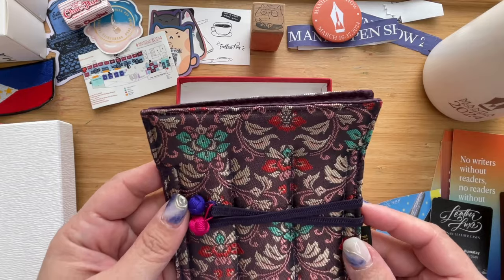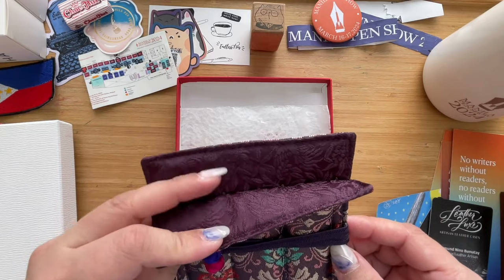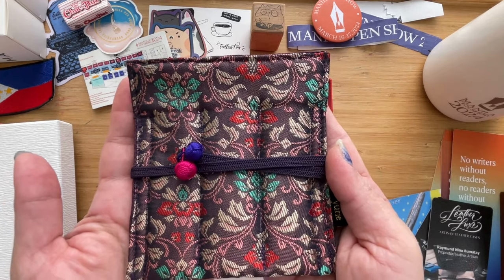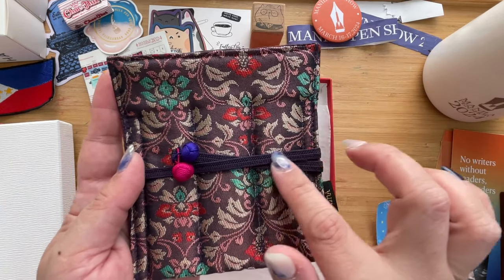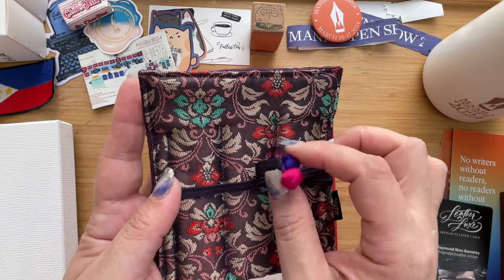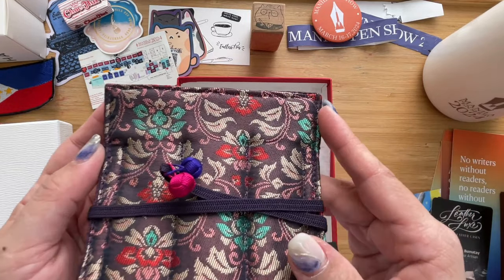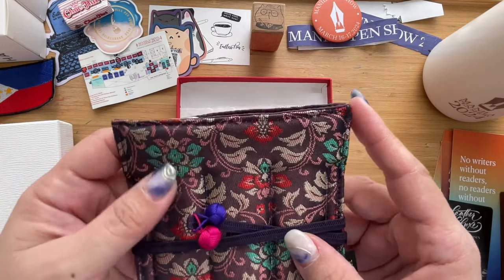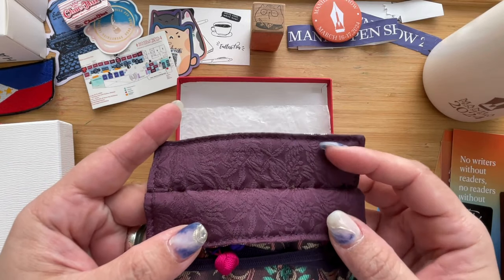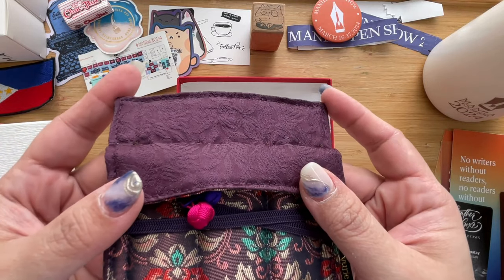These are not always available. They take a little bit of time to make, and so sometimes you have to wait for like months to get one. So if you can't see it, it's so pretty. It has this purple band with a pink and dark blue sort of tassel ball. And then it has this beautiful silk design on it, a floral design, and inside there's also some texture. I hope you, yeah, there you go.